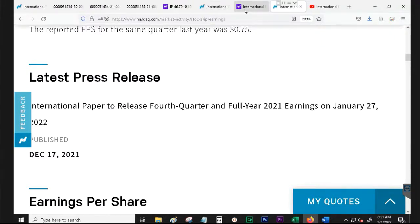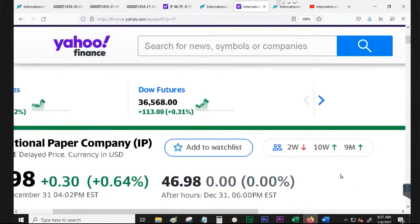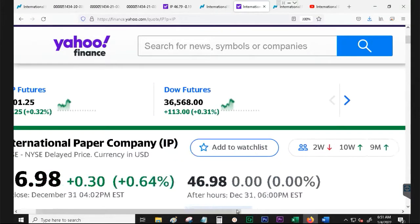Where is it now? I believe it's at 47. Yes, it's at 47. So it's at 47, which is not far from 44 at all. If it doesn't get to 44, then it means it stays basically at 47 and rises from there. So we're going to try to get in at 44. If we can't, whatever.